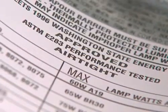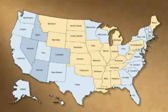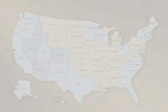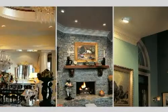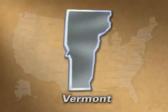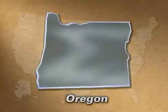This code still stands today, and in fact has been adopted verbatim in many other states since. It is expected that this requirement will eventually be adopted by virtually all 50 states at some time in the future. Most states that have adopted this code are considering making it a permanent part of their energy code. There are 23 states that currently require recessed products to be airtight. Among others, the list includes Washington, Massachusetts, Vermont, Idaho, Minnesota, Michigan, Wisconsin, Texas, Florida, and Oregon.